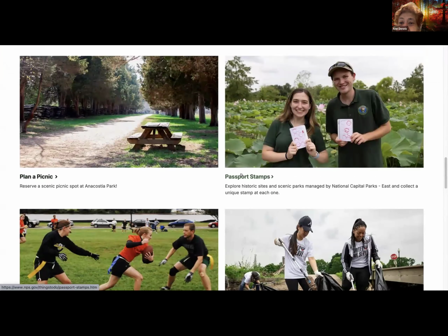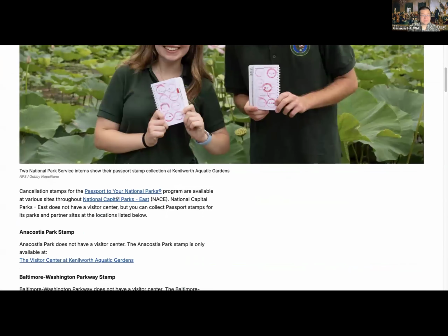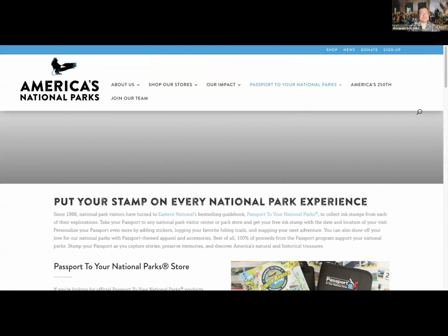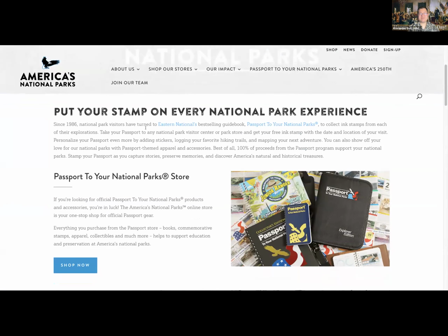Passport. Oh yeah, the stamps. You could stamp an NPS passport, or actual passport, to your parks program. I've never heard of that before. Put your stamp on every national park experience. You can collect ink stamps from each of their explorations. Take your passport, not an actual passport, but this passport, to any national park center or park store and get your free ink stamp with the date and location of your visit.